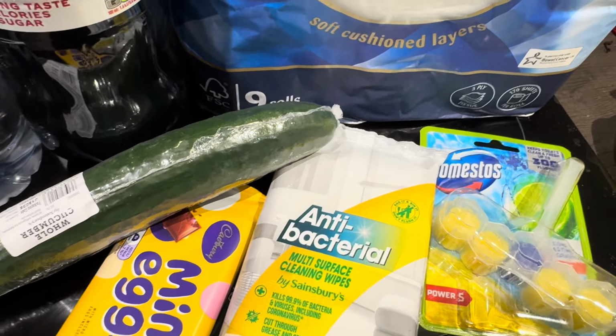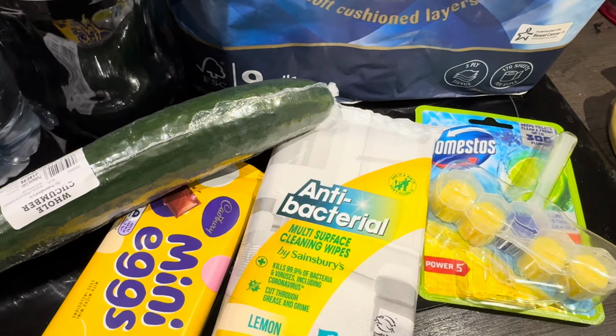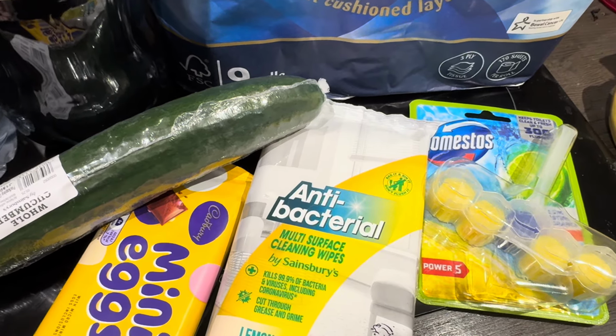Everyone, this is a super quick food haul. I didn't think I would do one, but I went to the shop yesterday and there's a few things I forgot, although I still managed to forget something. Well, I might as well tell you what it is.